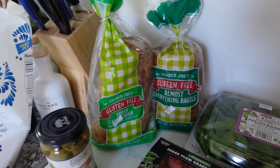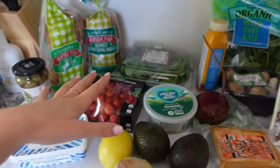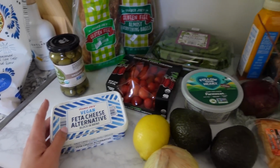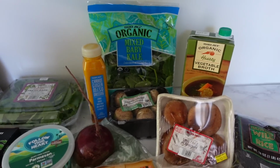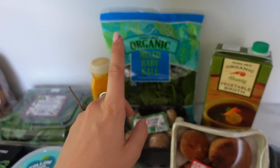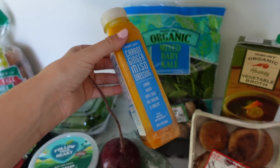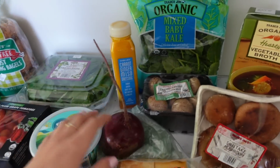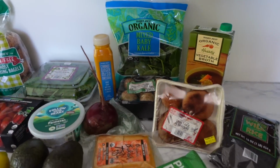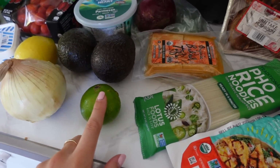I got gluten-free bagels and bread for breakfast. Here is everything for the pasta salad. I got their vegan feta, which is super good. And then this is everything for the Sweetgreen salad. You need wild rice, veggie broth, mushrooms, kale, and this salad dressing tastes just like theirs and saves a bunch of time on prep. I also picked up a beet because there's raw beet in the Sweetgreen version and I really love it. And then for the spring rolls, I needed a lime.